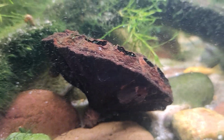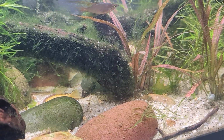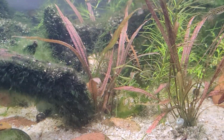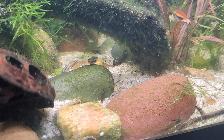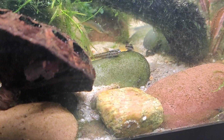There are plants in their river, which for a lot of cichlids, if you want to keep a biotope, their environment doesn't lend itself to having plants in the river. But up there, that's part of the rainforest belt of Africa, and it does have plants. So they're a really fun and easy cichlid.